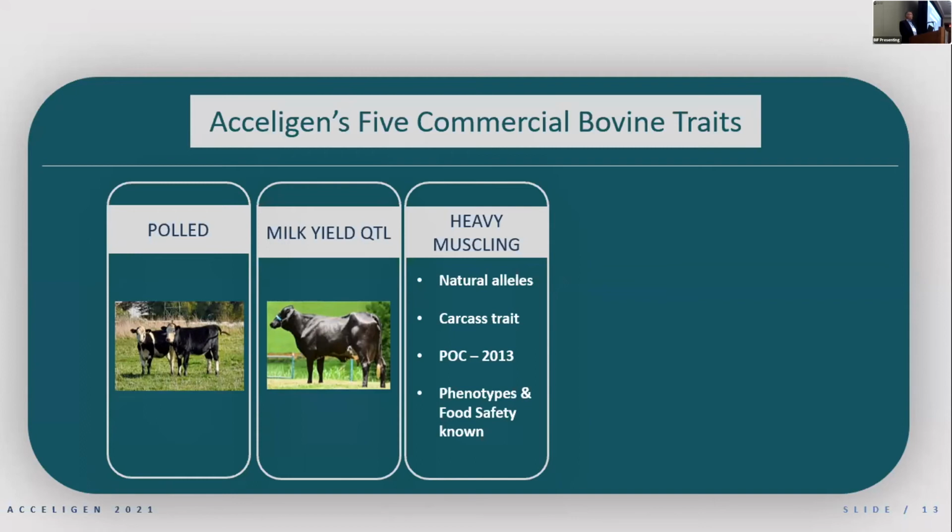And we know that if you debilitate the function of myostatin, you get an extra round of replication of the somite cells before birth, and you get more hypertrophy after birth. And the offal or the carcass yield is higher because the offal is somewhat smaller. So really, this is a carcass trait.